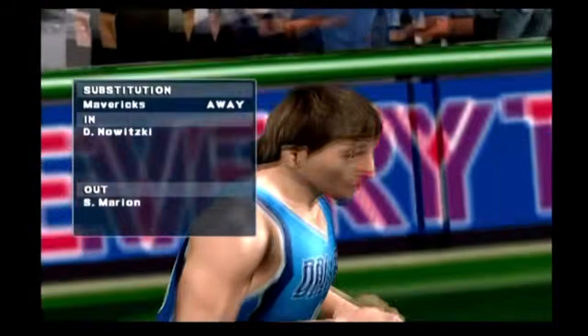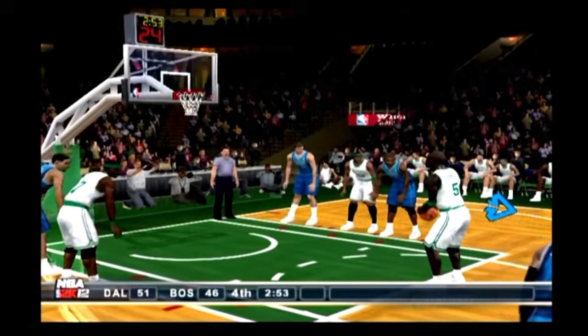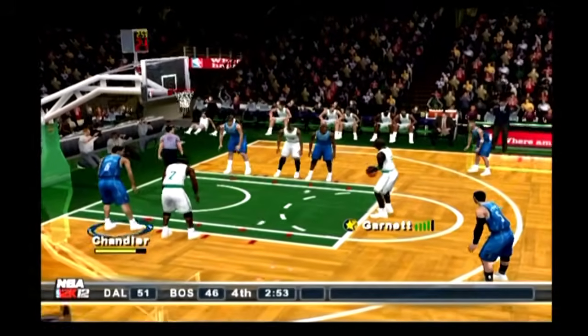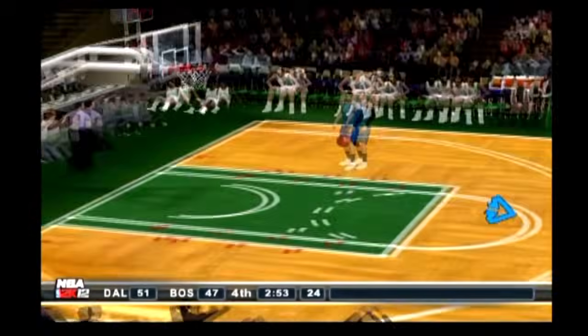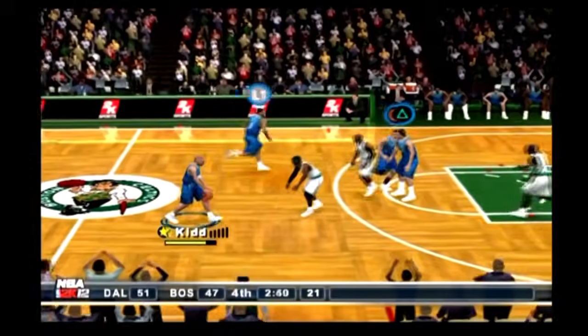Defensive foul. Shooting 2. Substitution on the court. He can't get the first. He sinks the second. The Mavericks bring it up. 2:53 left in the fourth.